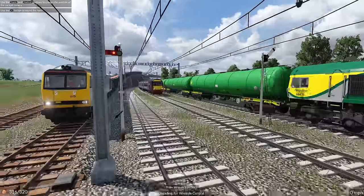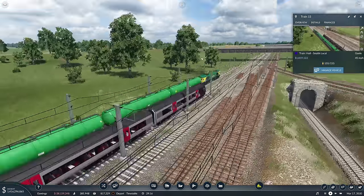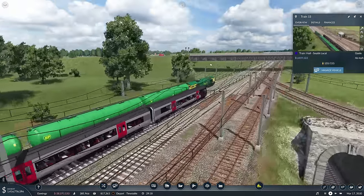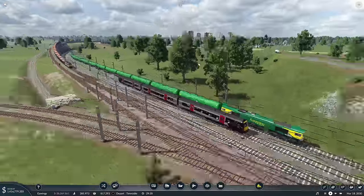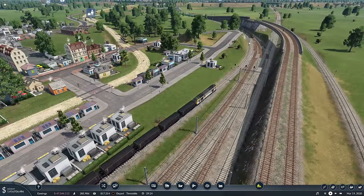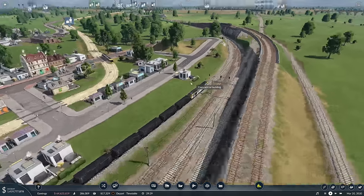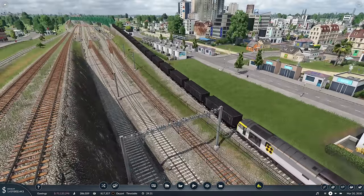Nope. Look at that. That's ace. Ha-ha! What have we got going out of here? So that's the coal train, which is obviously... Where's the one... Oh, that 170's gone round already. But now he can carry on. Go on, off you pop.